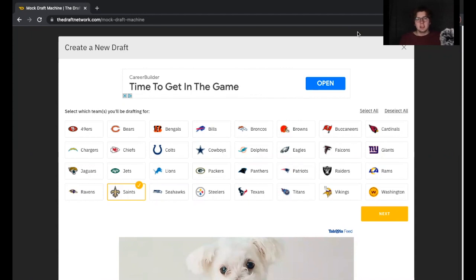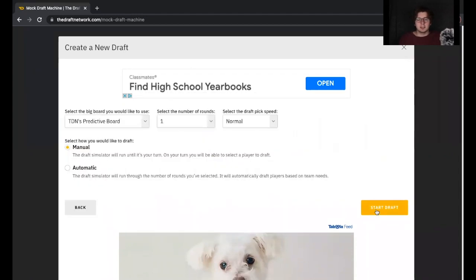Of course, they shook things up with the trade with the Philadelphia Eagles. Now they have 2 first-round picks, so I figured right now is the perfect time to do a Saints team mock draft. So that's exactly what we're going to be doing on the channel here today.